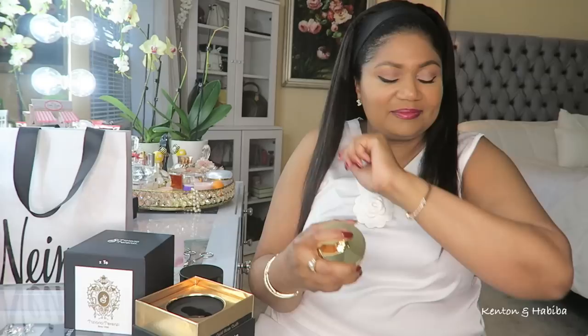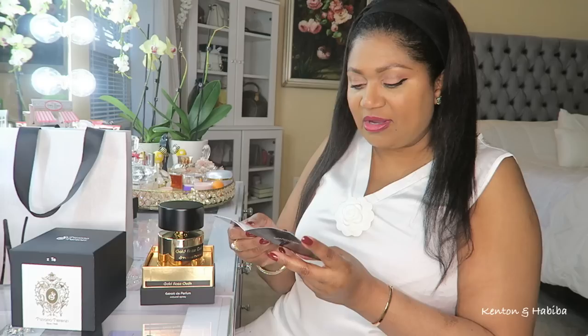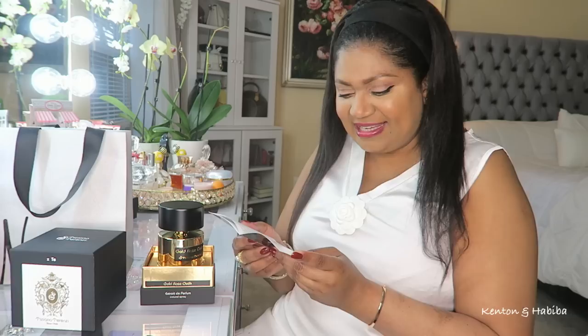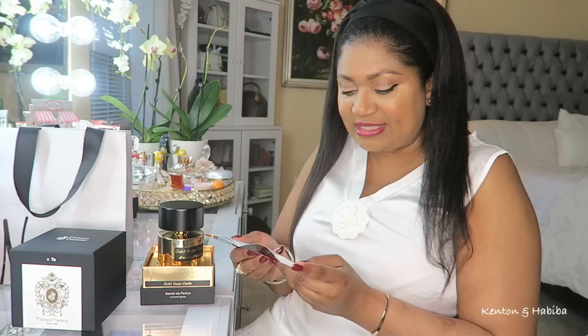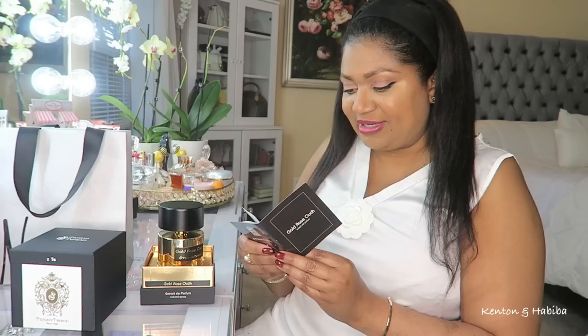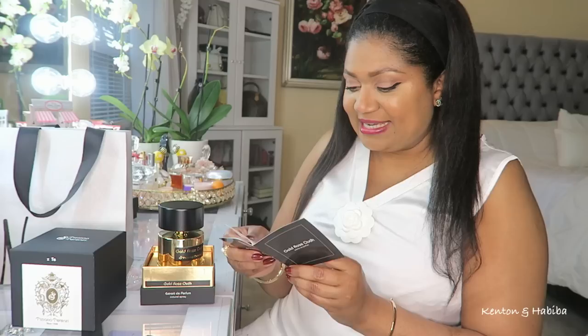Top note is bergamot, pear, amber, and sand. Sand has a smell or a scent. I guess it does. The middle note is rose, patchouli, black pepper. The base note is oud, amber, sandalwood, musk, and honey. Definitely super exotic and mysterious. Let me read what it says.